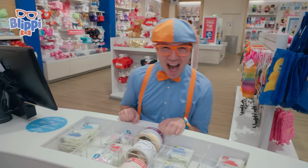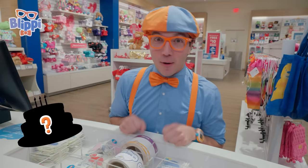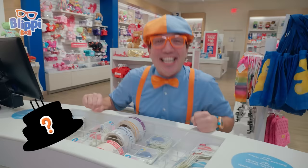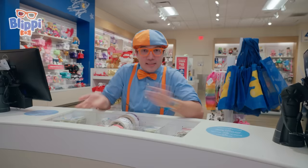That's silly. Whoa, whoa. And the last smell, let's see if you can guess it. This is something that you eat once a year for a very special party. Oh, and you put candles in it. Yeah, that's right. It's a birthday cake. Whoa, look, birthday cake. Whoa. Well, those were all really good smells. I wonder which scent we should add to the bears.